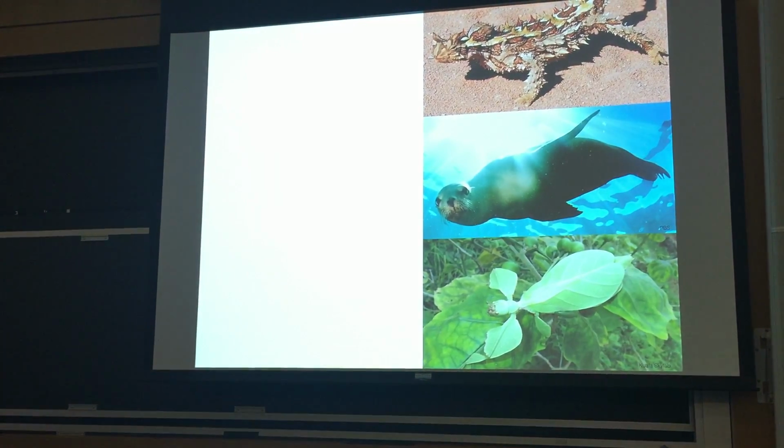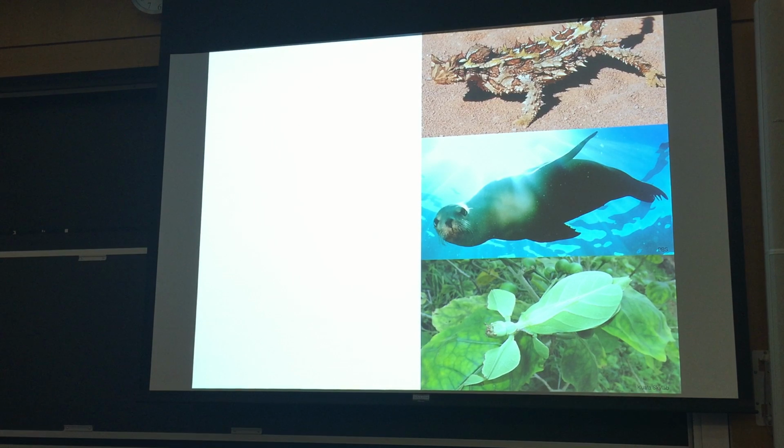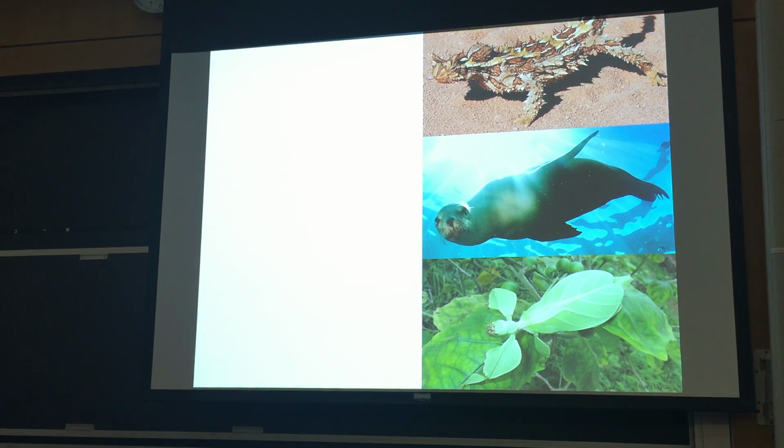It's a lot like a jerboa. So one of the most intuitive ways that we understand the way that evolution happens is through adaptation. And it's intuitive because we can all go out into the world and find these organisms that seem particularly well suited for their natural habitat.